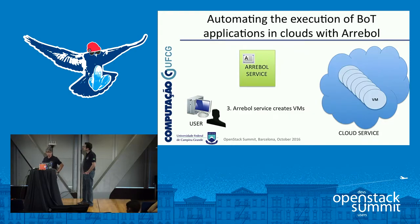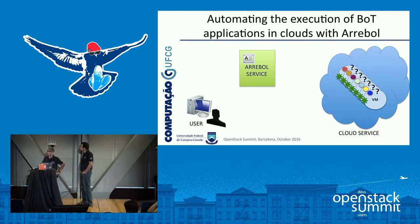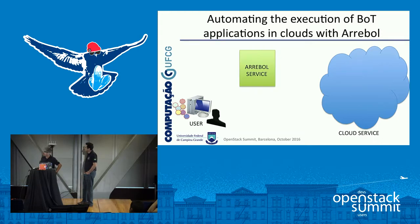After submitting the job to the Arrebol service, the user needs just to wait for the results to appear on the desktop. So what the Arrebol service does is it creates the infrastructure, it stages the input data, it starts the execution of the task, and monitors the execution of this task. If a task fails for whatever reason, it will be automatically restarted. And then when the outputs are ready, the Arrebol fetches the output, and most importantly, it destroys the VMs.